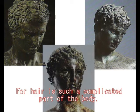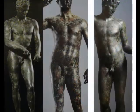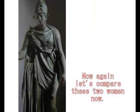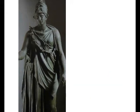Because they use a different sort of database for hair, because the 3D camera cannot catch the style of hair. And these three men have the same genital organs, which are not useful at all, because they are too young anyway, or I don't know. These are sort of boys, but sort of lady. Have a look at this lady.